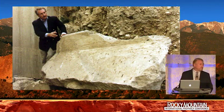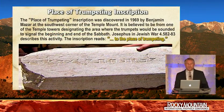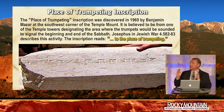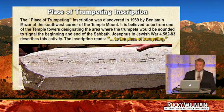At the bottom of that site, in the excavations, they found this stone. Any of you who have been there have seen that. This is called the place of trumpeting inscription. Written on it is something that says, to the place of trumpeting, which means this is where the priest is to stand and blow his trumpet.